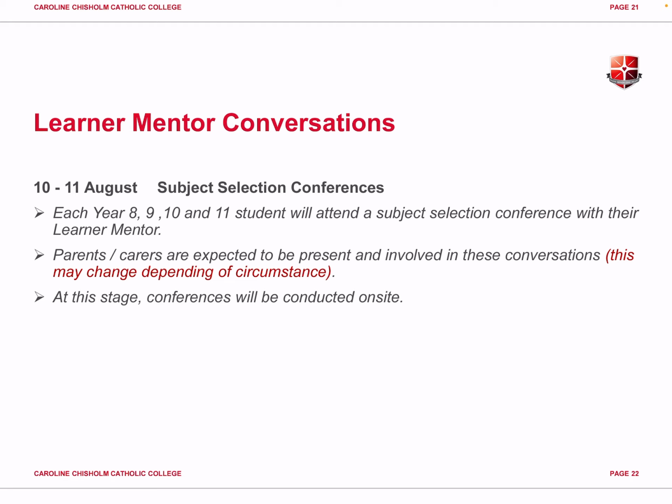Parents and carers at this stage are expected to be involved. However, this may change, depending on the settings. At this stage, conferences will be conducted on site. If there is a change to that, I will put out further information for everyone to get across just how we're expecting those learner mentor conversations to occur.